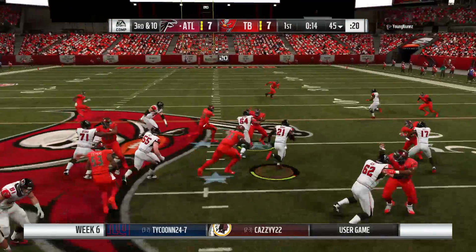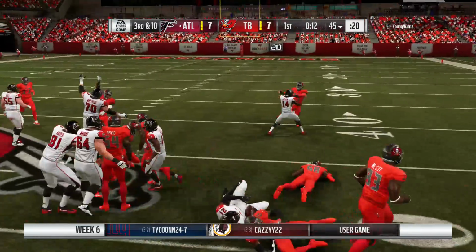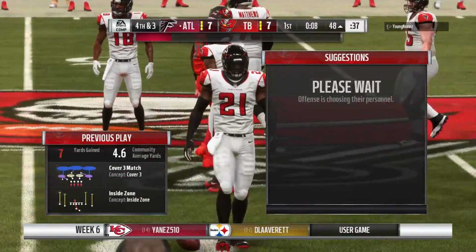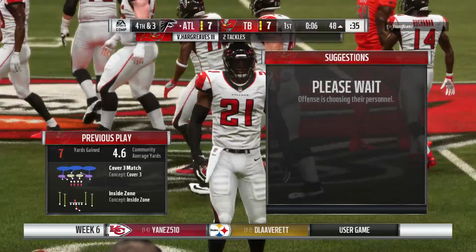They'll run it now out of the gun. And he'll be brought down at the 48-yard line. 7 yards on the carry there, but now they're staring at 4th down.